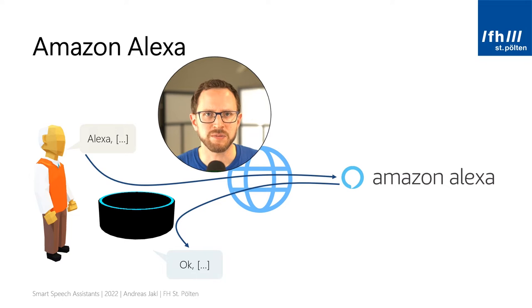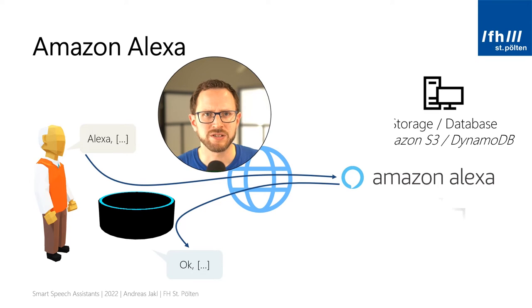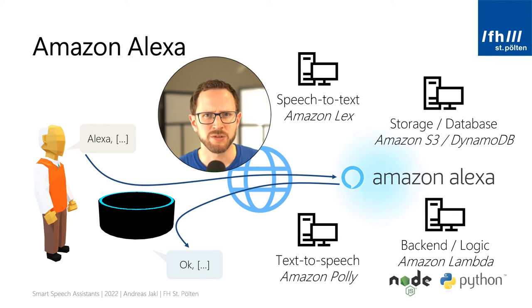If we look at the same scenario in more detail, there are many services involved in the backend. The combination of those makes up what Alexa is. You can also use each of those services individually. For example, the service that converts a recording of speech to written text is called Amazon Lex. The logic of a skill is written in a Lambda function, which is a JavaScript or Python implementation.